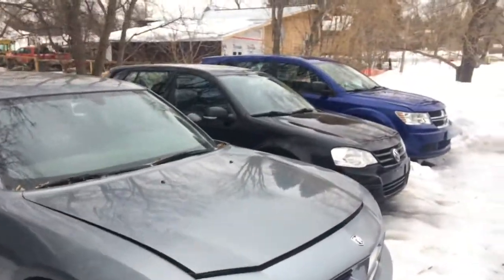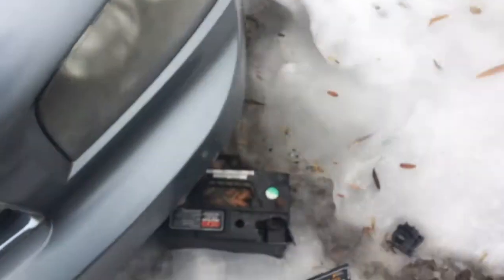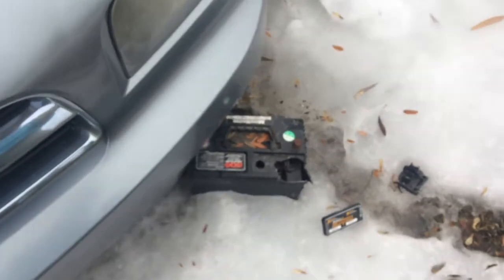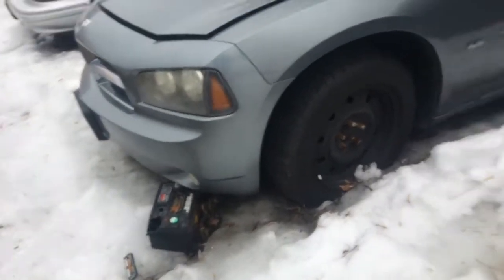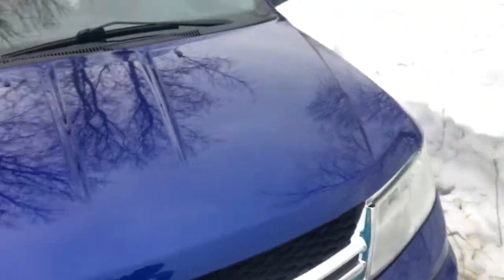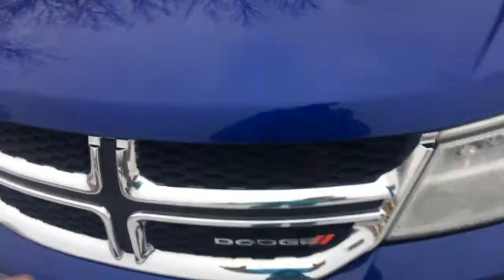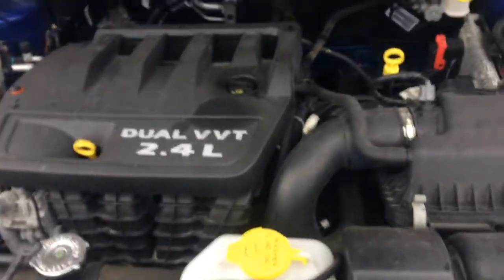I had the Journey running the other day too. It's low on fuel. Don't know what to do with that. Managed to bust the hell out of this old battery. I hit it with a plow truck actually. I didn't even remember it was there. That kind of crap happens here quite frequently. So, a little bit of moisture in there. So, vehicle survived another winter.